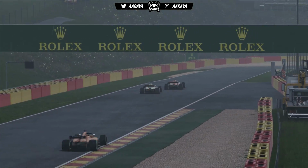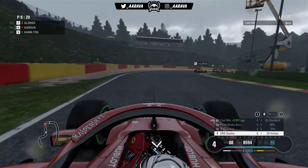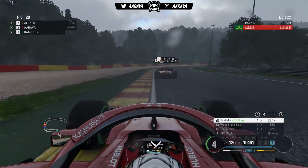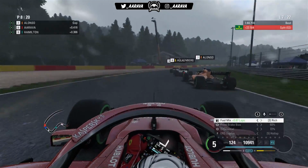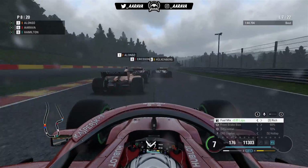But now we've got potentially a bit of a tricky situation here. Ericsson holding up Hulkenberg, an absolute treat there on the slick tyres, and so this is going to form a big train. So now can we maybe be opportunistic and maybe overtake Alonso and Hulkenberg? We're going to have to be careful, because easily this could end up very badly for ourselves.